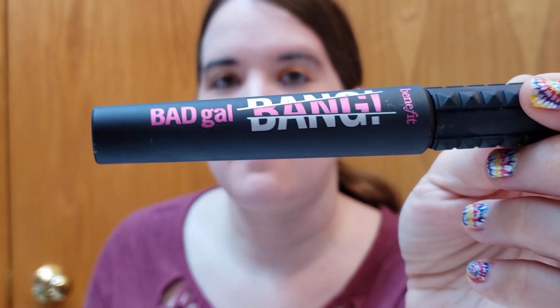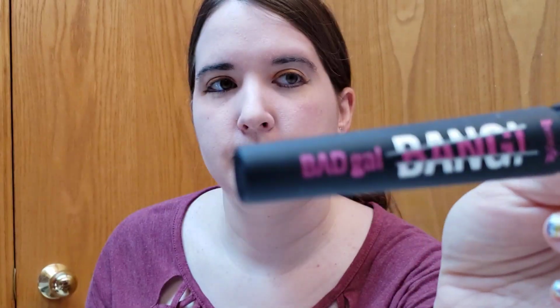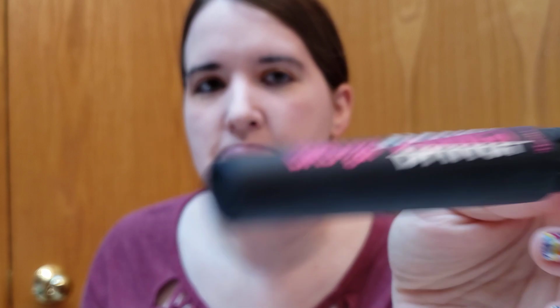Then I usually put my mascara on. And again, I've tried a decent amount of mascaras and I found the Bad Gal Bang by Benefit. You can find this at Sephora. This again is about 20 bucks, I think. It'll last at least a half a year for me, so not bad.